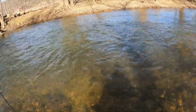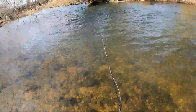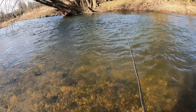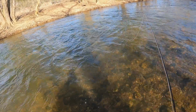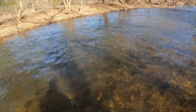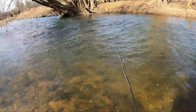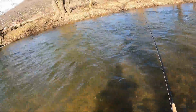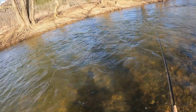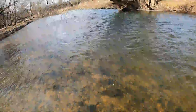I could put on a bigger perdigon. Maybe I'll do that instead. I'm not tapping bottom there at all. So, go up close to this ledge here. Boom.